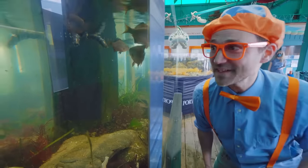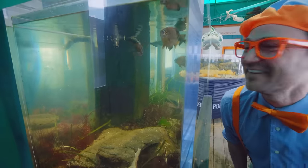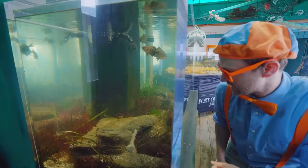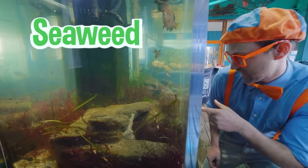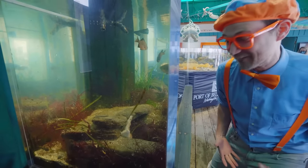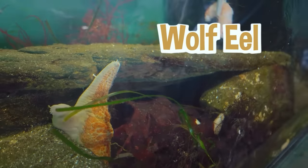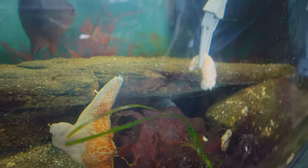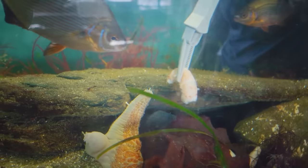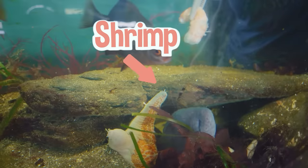Whoa, check out this tank. Looks like there's some cute fish in there. Hello! Hey! Wow, they're just swimming around, and they look like they are having fun. Oh, what else is in here? Looks like some seaweed and some rocks. Casey says there's actually an eel in here, and she's gonna come feed it. Hey, Blippi, did you find the wolf eel? She's hiding inside of her den. Sometimes, if she's hungry, she'll come out and say hello. It looks like she has a grumpy face, but she's actually my friend. Sometimes she likes belly rubs and treats. Her favorite is shrimp. Let's see if we can get her to eat.